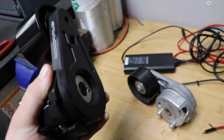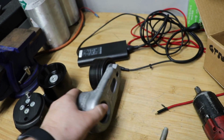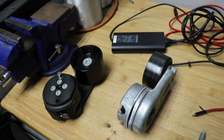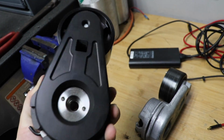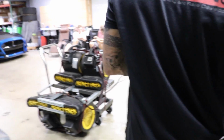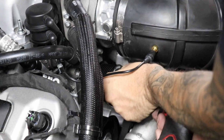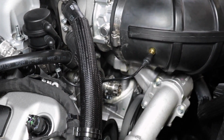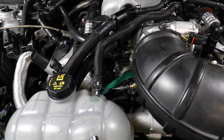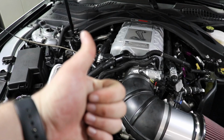Right here is the Whipple billet tensioner. This thing's really nice. This is what's going to be going in. Here's the stock one, very similar to my GT500 one. So this should help a little bit with any sort of belt slip. Very heavy. Alright, 255's on, new belt, new tensioner. Let's let her rip.